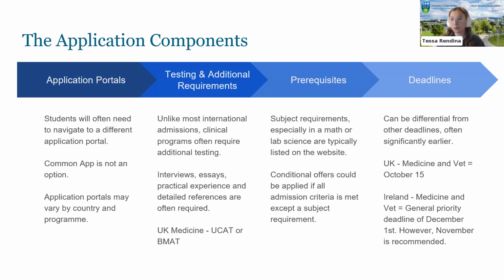There will also be certain test scores required for different programs as well. So the UK has some specific ones that they require. For Ireland, we're looking at SAT, ACT, AP, IB if they have them. Typically, those would be test score required courses as well.